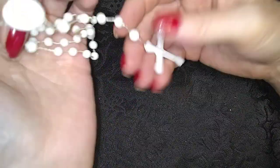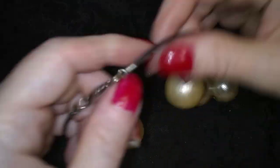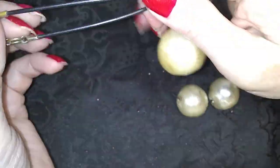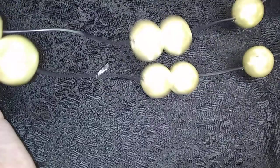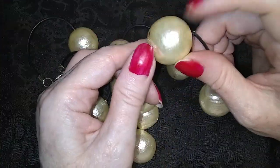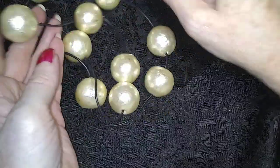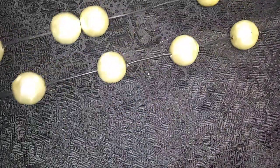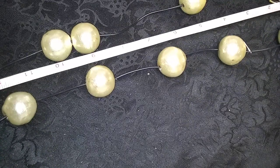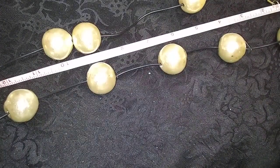Here is a child's white rosary, plastic. This is fun. Check this out. It has a very tiny barrel clasp. It is made with this plastic cord and these very large, painted to look like pearls, wooden beads. These are wood, and they're lacquered with this pearlescence. Isn't that cool? How long is that? That's really fun. It's a fun one. Funny, funny one. We're gonna say that one is 42. Different.